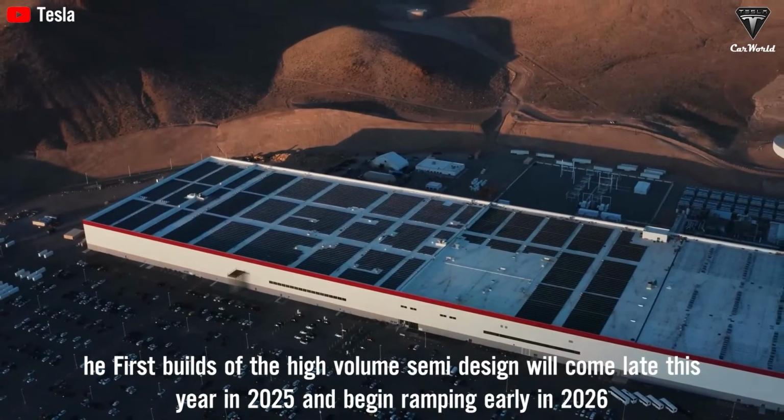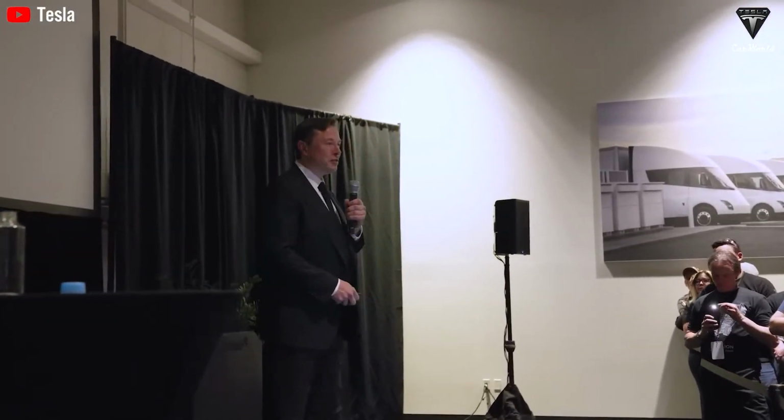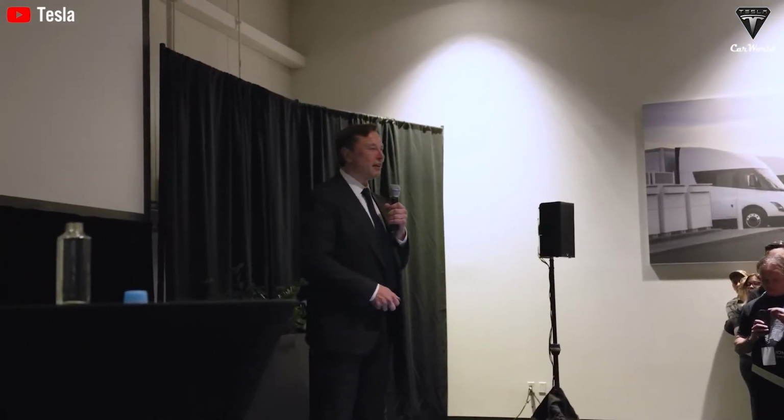The first builds of the high-volume semi-design will come late this year in 2025 and begin ramping early in 2026. According to Elon Musk, the number of Tesla Semis produced in 2025 will be enough to capture 10% of the U.S. Class 8 truck market. Some fans are hopeful that if these trucks are capable of reaching 1.5 million miles, Tesla could potentially capture 20% of the market, a number that certainly isn't easy to forecast in this scenario.